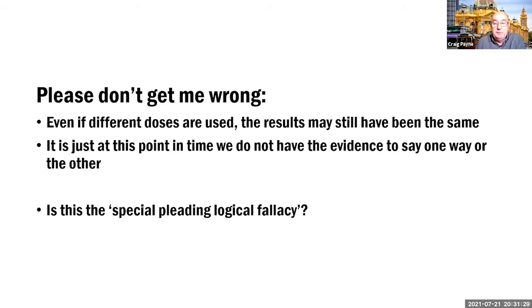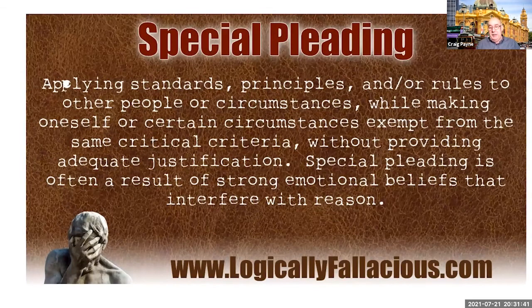Now, we think we know clinically, but we just don't have that evidence because I don't think it's been done properly. Now, I am perhaps guilty of what's called the special pleading logical fallacy. Now, this is something that alternative health practitioners often use. There are plenty of studies showing a lot of the alternative health practices don't work. And then the people who use these alternative practices often say, but a randomized controlled trial is not the proper way to test the treatment that I use. So it's applying standards, principles, and or rules to other people or circumstances while making oneself or certain circumstances exempt from the same critical criteria.